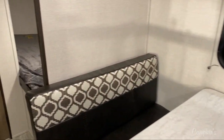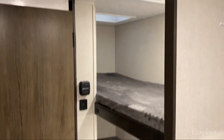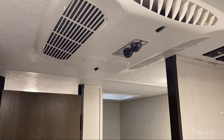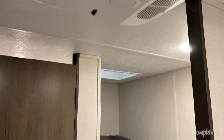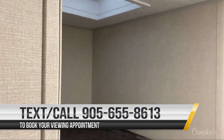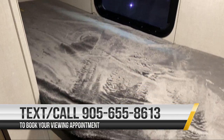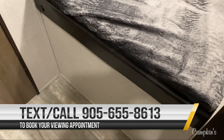Air conditioning, a heater. I always say the air conditioning is good enough to make it snow. The heater is good enough for hot yoga. When you take a look at the bunks, there is a skylight on the top bunk for light. There is a window on the bottom bunk for light. So it's very bright in this trailer, even though it's 16 feet.